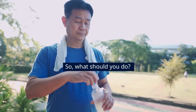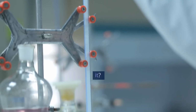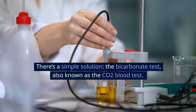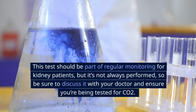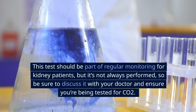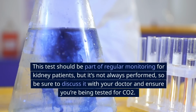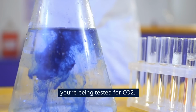So, what should you do? Should you take baking soda, or should you avoid it? There's a simple solution, the bicarbonate test, also known as the CO2 blood test. This test should be part of regular monitoring for kidney patients, but it's not always performed, so be sure to discuss it with your doctor and ensure you're being tested for CO2.